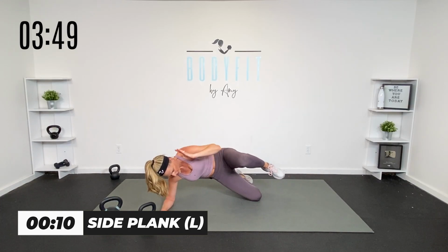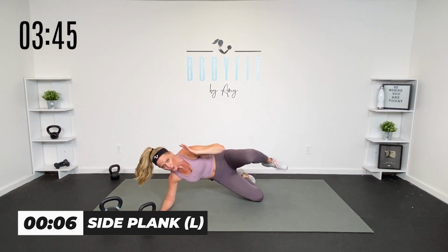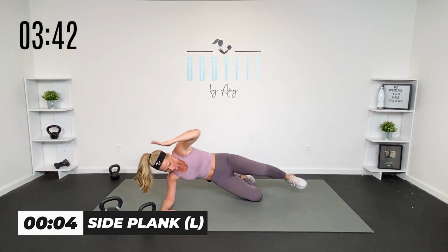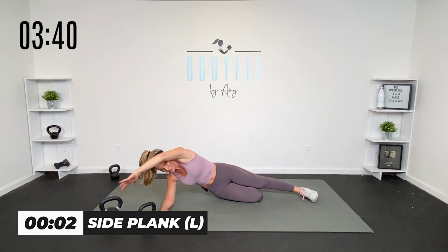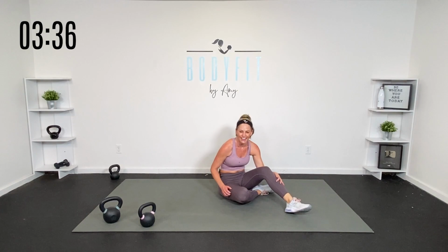Power. Heart rate. Drop that knee if that's better for you. I know it's a tricky move. You're lifting with the lower oblique, then you're squeezing with that top oblique. 3, 2, 1, ho.